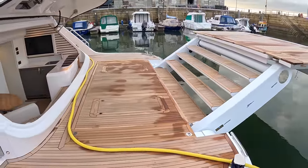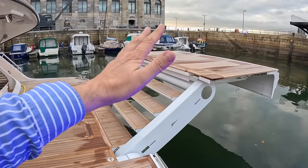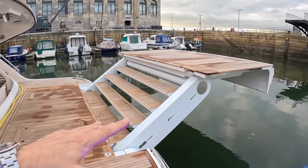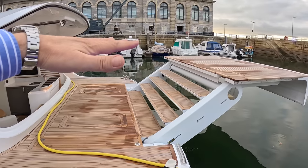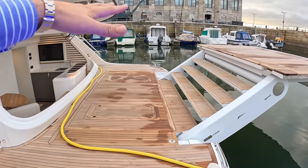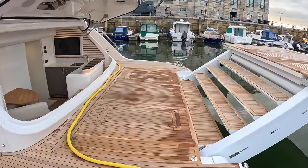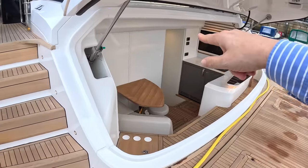Now, what you've got on here, rather than a high-load platform, is you've got this extending section you can see. Now, this can lower down into the water. That area stays flat, which means you've got a great walkway into the water, but it also means it can pick up a tender, lift it up, swing it across. That section comes out. That retracts down into there, and that means you can put a Williams 505, so a 5-meter tender, onto here very easily. This is interesting. We're going to come to this, of course.